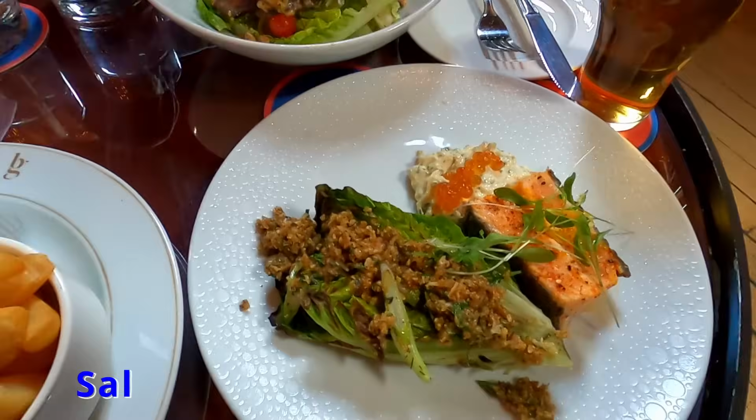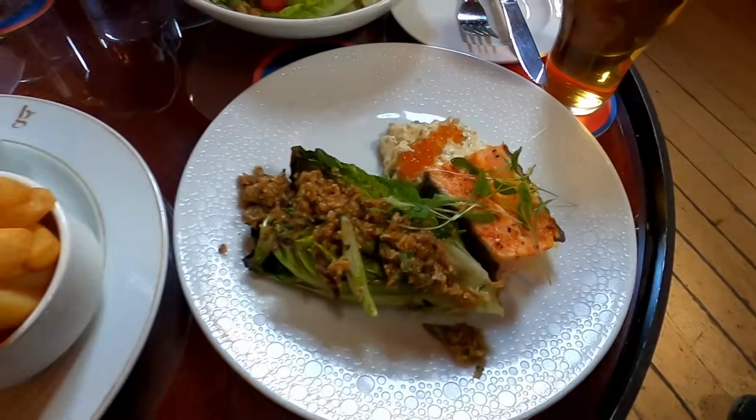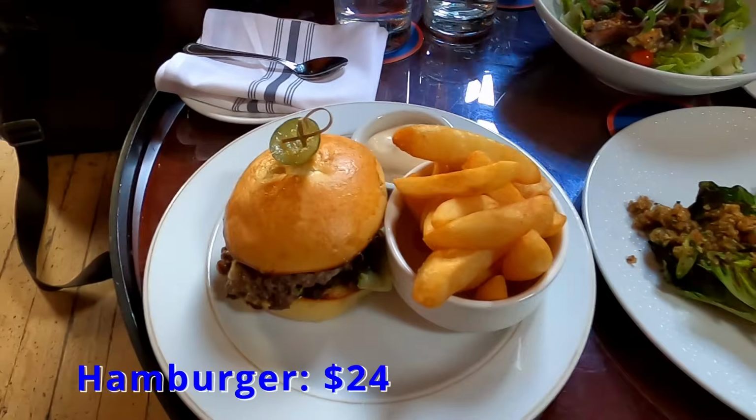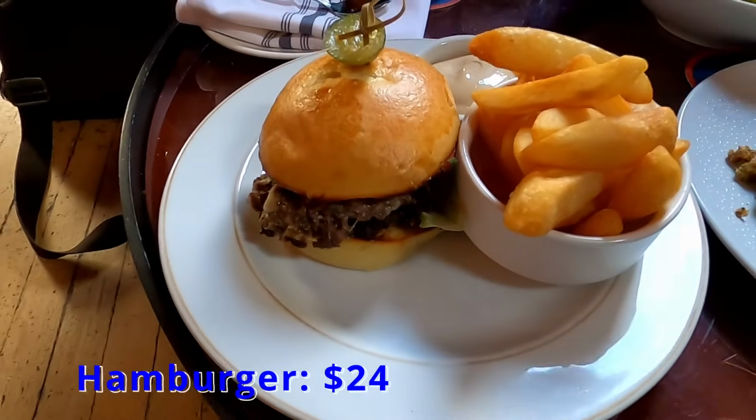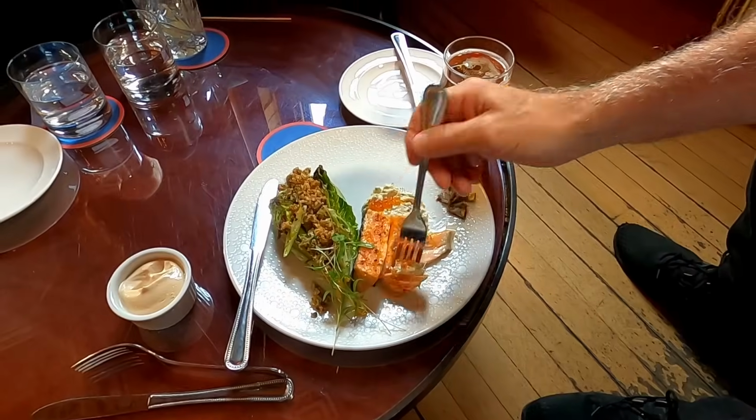For lunch, our friend had the grilled steak salad. I had the salmon, which came with grilled lettuce and looked very good. Mike had the hamburger with bacon jam and old cheddar cheese, which came with fries. Mike really enjoyed his hamburger, and my salmon dish tasted extraordinary. We would definitely recommend Bar George.